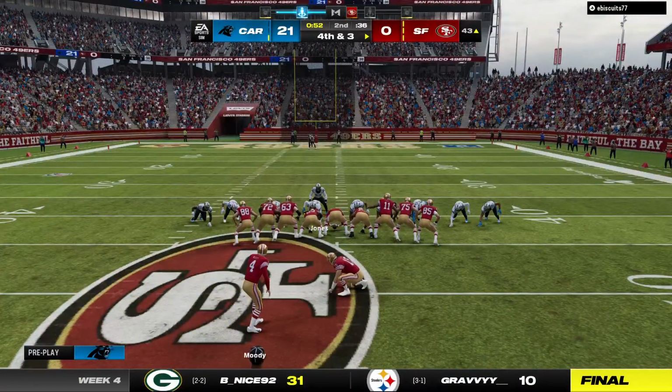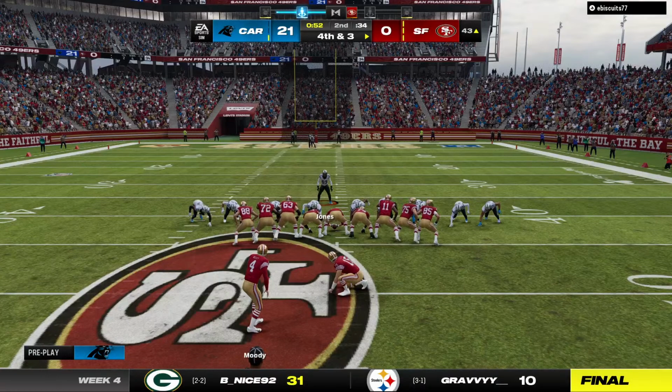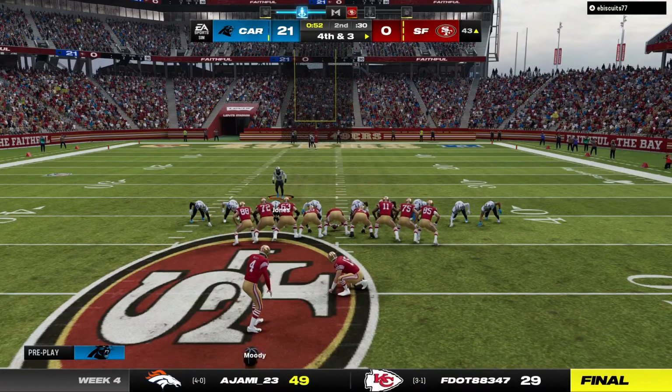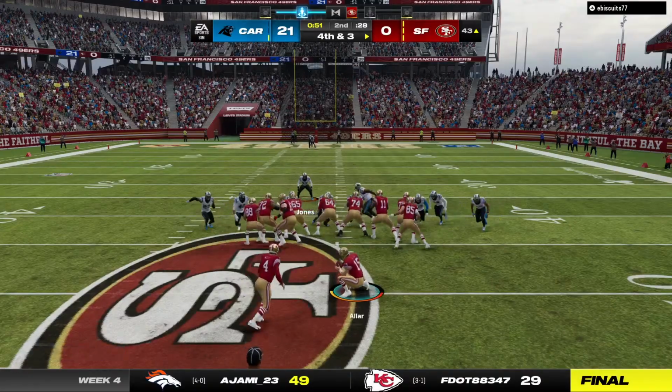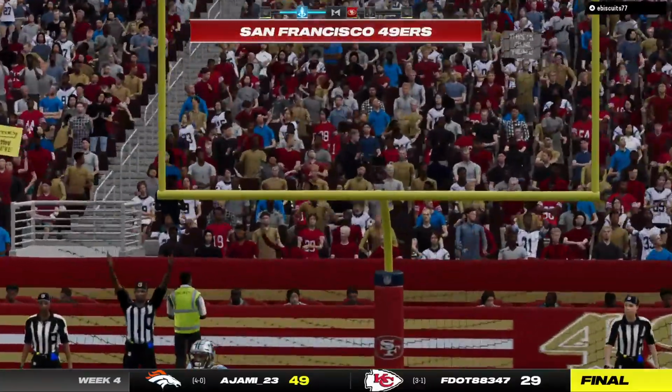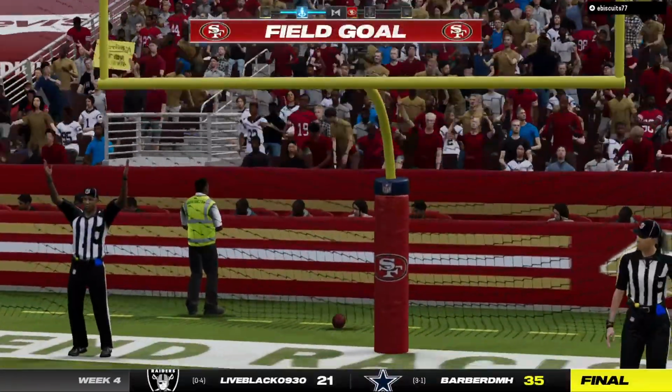So on trots the field goal unit, and wow, this is going to be a challenge here. They spot it on the midfield stripe, so it is a 60-yard attempt here. And this one looks good. It is good. Right down the pipe.